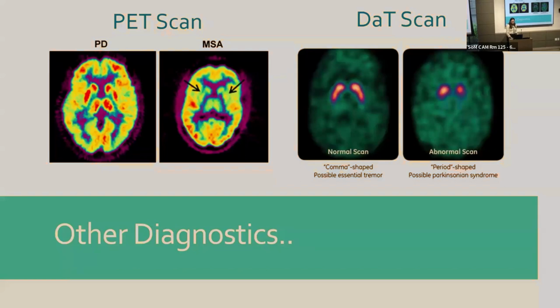And if there's complexity and your doctor is really not sure, there's things like, we'll talk about later, different CSF biomarkers and skin tests that can look for alpha-synuclein. But most of the time, honestly, we don't need to do that as of right now.